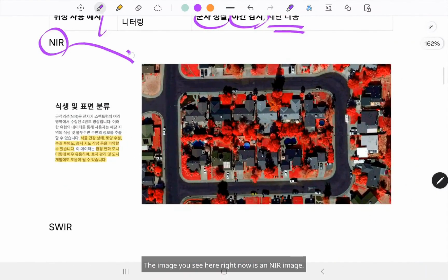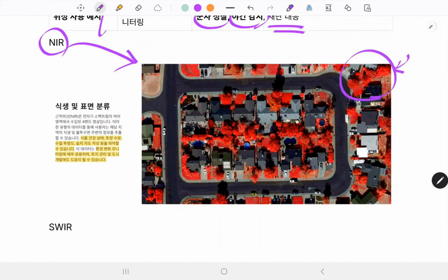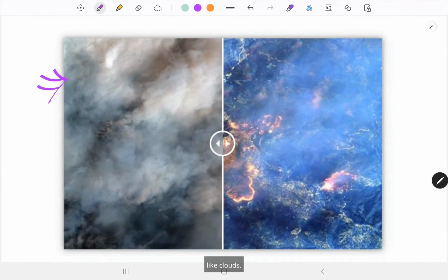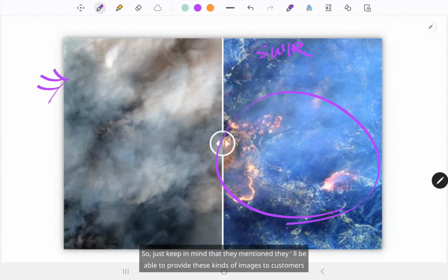The image you see here right now is an NIR image. So, when a village was photographed, all the plants, like trees and grass, showed up in red. You can think of this as a key sample. SWIR, on the other hand, this is the visible light image that we usually see, but it can't penetrate things like clouds, fog and smoke. But with SWIR imaging, you can observe right through all of those. So, just keep in mind that they mentioned they'll be able to provide these kinds of images to customers with Gen 3.